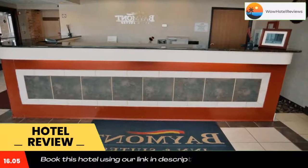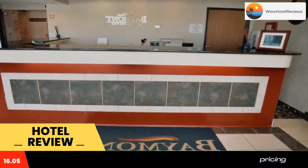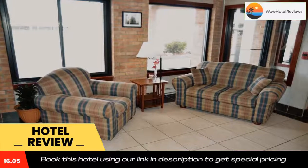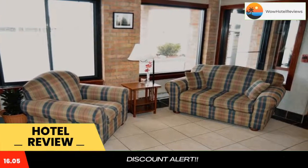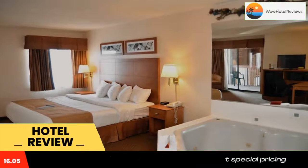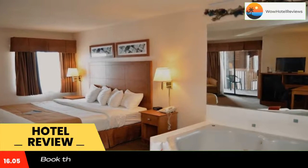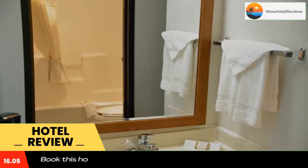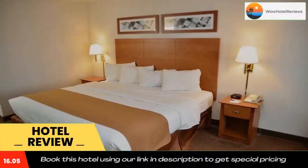Baymont by Wyndham Port Huron offers a range of wellness facilities including an indoor pool and a hot tub. Free private parking and a business center are available, as well as a 24-hour front desk. Tappan is 2 miles from the accommodation, while Sparlingville is 2.1 miles away. The nearest airport is Sarnia Chris Hadfield Airport, 13 miles from Baymont by Wyndham Port Huron.